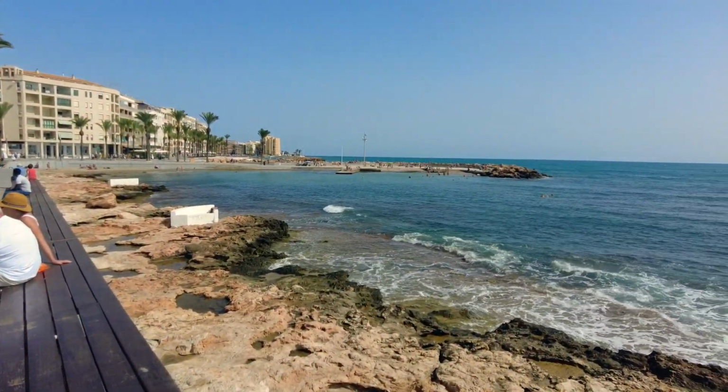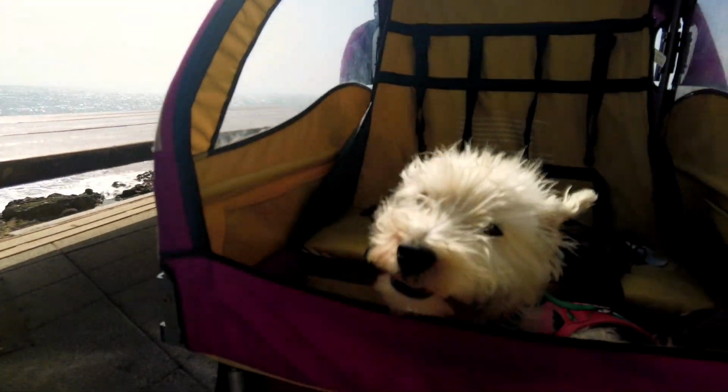We've just got down to the front in Torrevieja. We're sitting on a bench, contemplating what we want to eat. Might have some sardines. Apparently they're really lovely, so we might have a little taste of those in a minute. They're my pop's favourites. So we're gonna try them out, have a drink on the front somewhere. If you can see behind me, there's people in the sea. Oh, it's just gorgeous. The day is beautiful. It's a lovely day today.